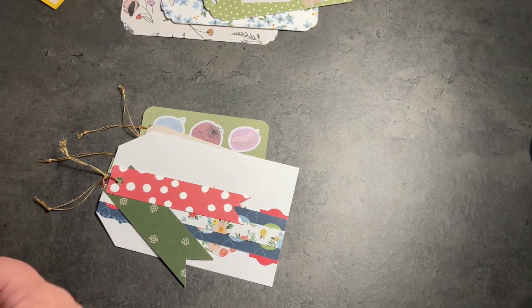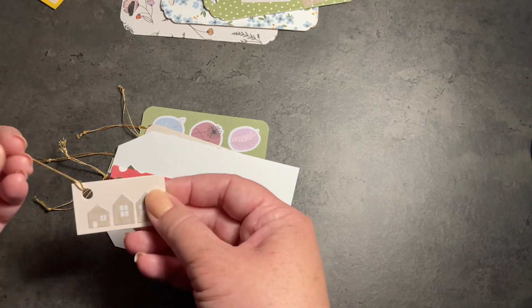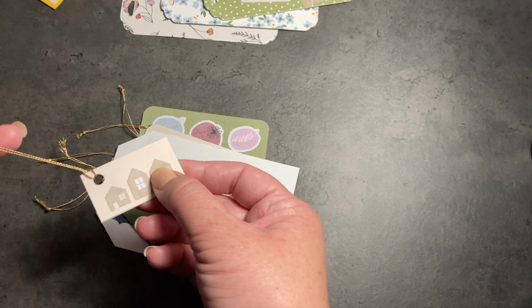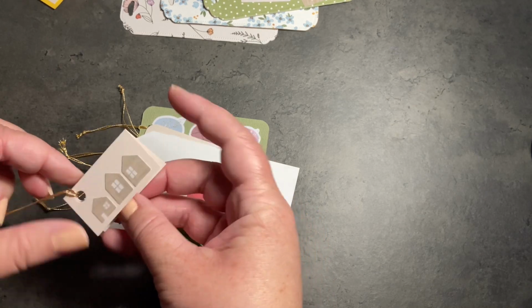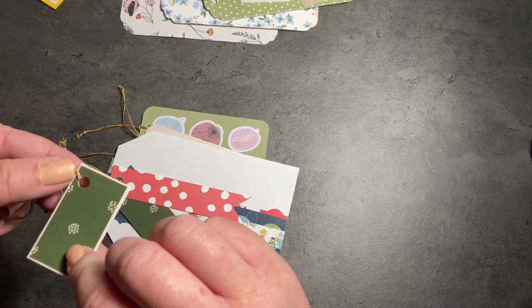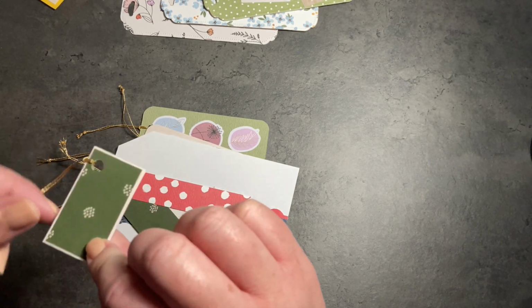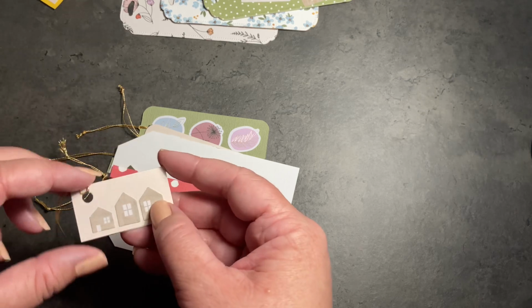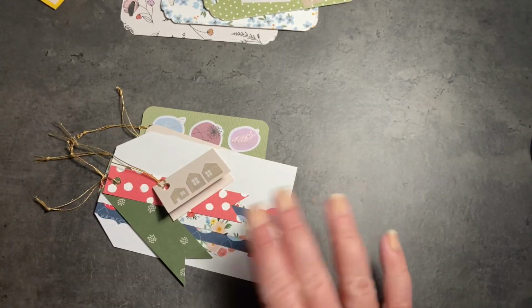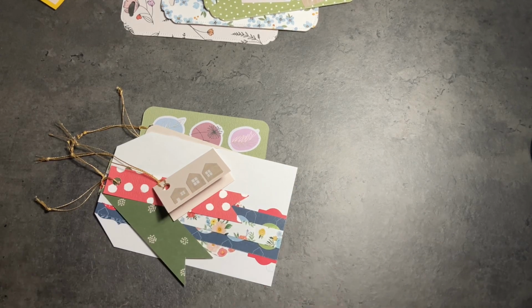For my last project, this one is tiny, but I just think it's so adorable. I loved these little houses, and I just pictured them on a tiny little gift bag tag. There's room inside to write who it's to, who it's from. I used some patterned paper on the back, and just look how sweet that is. And that's it, I think. So that's well over 20 projects for this month.